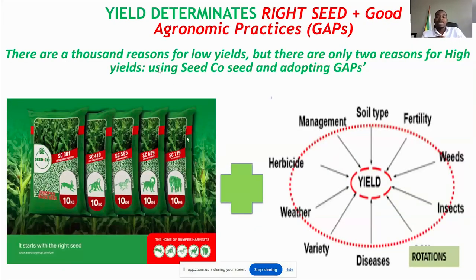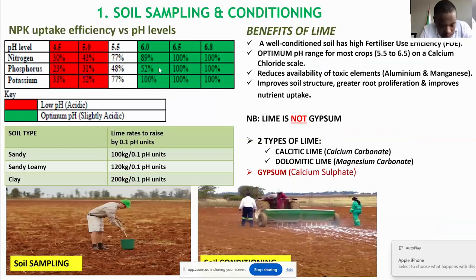There are several aspects that determine which variety you need to grow, and several aspects which determine the outcomes of the green mealie cobs. So you have to put the right agronomic practices with the right seed. I'm sure the presenter managed to give us good snippets and good advice around herbicides and chemicals. Most of these areas have been discussed before, and I'll be touching on them here and there as part of good agronomic practices. But I'm quite happy that they were once discussed.